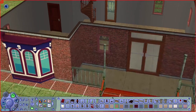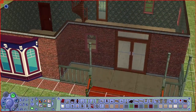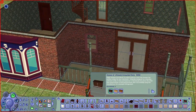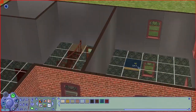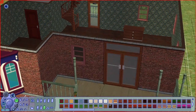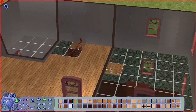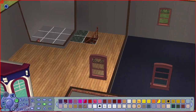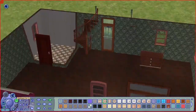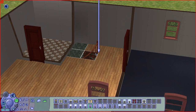So the downstairs will be the cafe itself, with a bathroom for guests. And upstairs will be the living quarters for two people. So we have the living, dining and kitchen upstairs, and also the bedroom. And later on, I'll split the bedroom into two to have a study, sort of like an office for this home business lot.